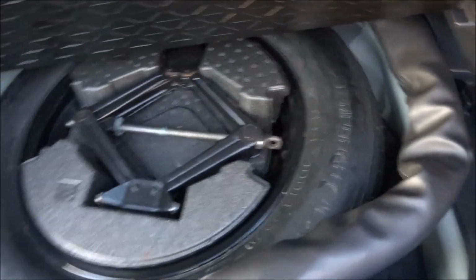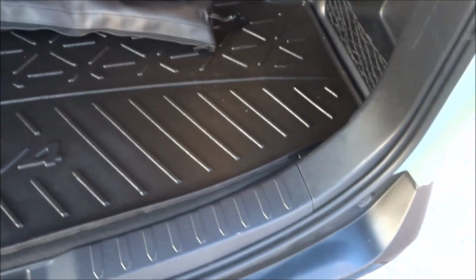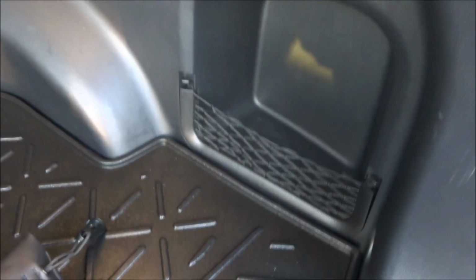Down below is your spare tire, tools. Inside this long item here is what they call a cargo net, and you can hook this up and attach it to these hooks in the sides of the vehicle here. And these are handy if you have loose bags or groceries, it's a handy feature to lay out and keep everything from sliding around. Handy little retention net.